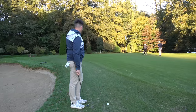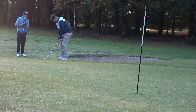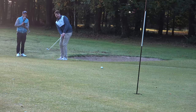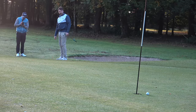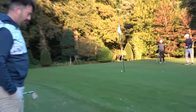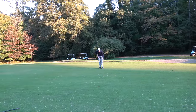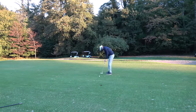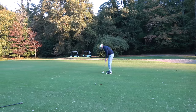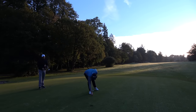Yeah. James going with, what, little six? Six iron, little bump and run. Good bit of green to work with. Oh, very good. You can pick that one up, I think. Off the right. Could be. Just off the right. Didn't move. That was a bad putt. Did not move. Oh, look at it back there.